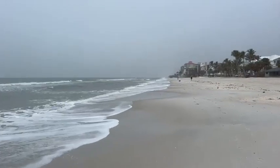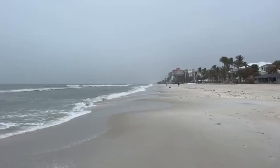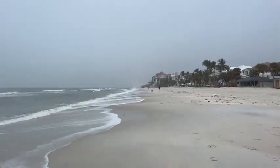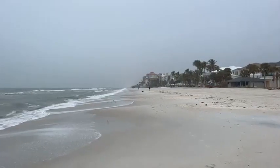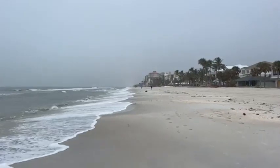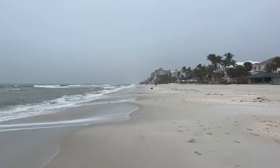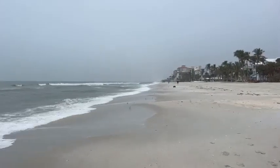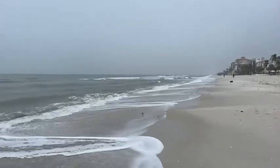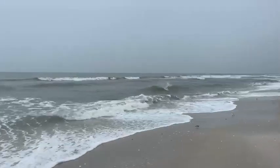A lot of misinformation. People say, oh, the beach is open? I didn't know the beach is open. Well, the beaches in Collier County are open with the exception of just a couple. But all of Vanderbilt Beach, and south down to Marco Island, the beach is open. You can go out, walk on the beach, do your own research about the water quality, make your own judgment call on that one. But if you want to take a walk, the beach is open.